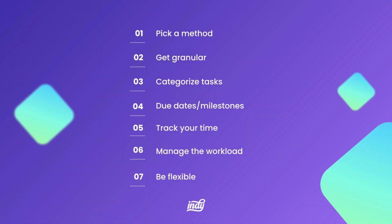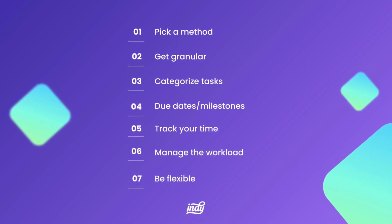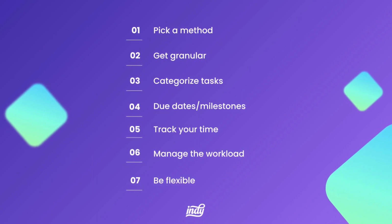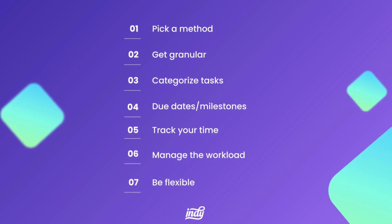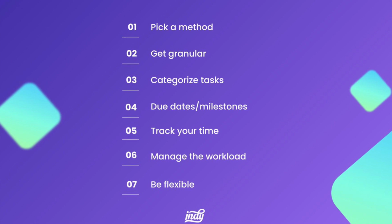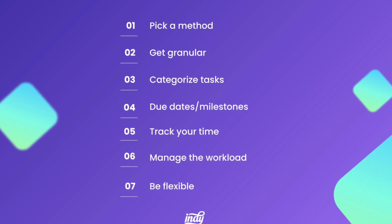Step 1, pick a method for how you'll organize each task. Step 2, get granular by breaking projects down into smaller tasks. Step 3, categorize each task by similarity and priority. Step 4, give yourself due dates and milestones. Step 5, keep track of your time. Step 6, don't take on more work than you can handle. And step 7, be flexible to changes in the schedule. So let's dive in and see how you can create this system for yourself.